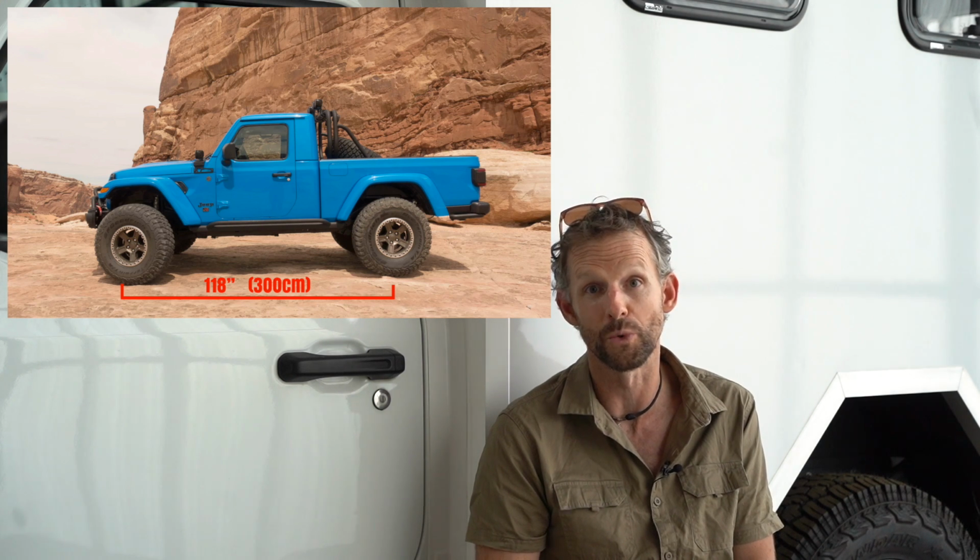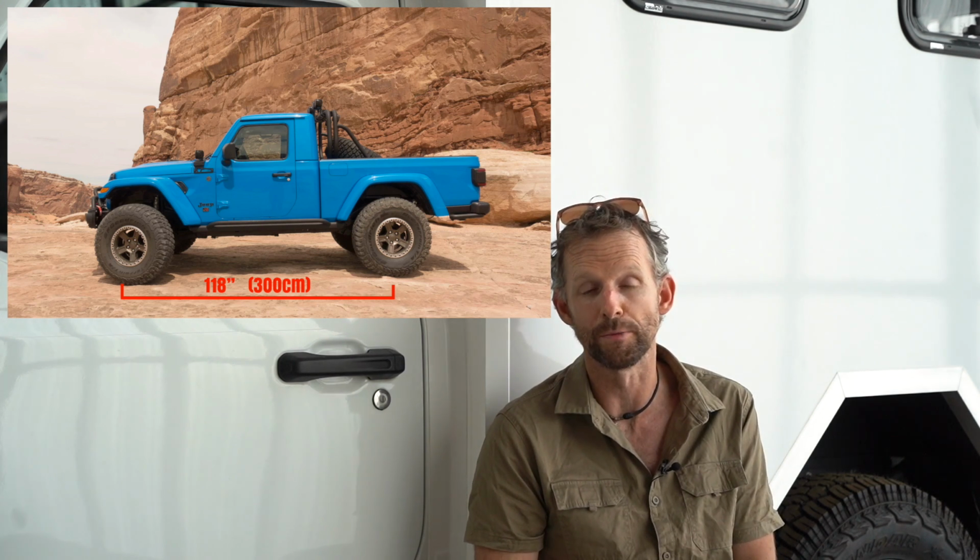A couple of things about this vehicle: it's not a Jeep Gladiator at all. It's actually a 4-door Jeep Wrangler. It has the same wheelbase as what's sitting behind me. It does not have a particularly long bed, less than 7.5 feet, which is how long our camper box is. So it's not a Gladiator at all.